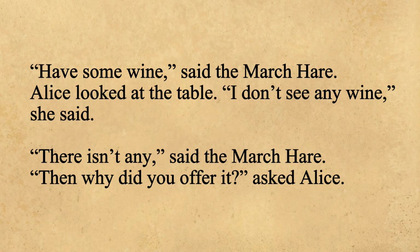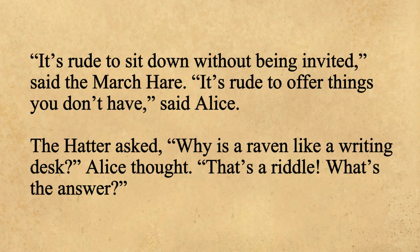"There isn't any," said the March Hare. "Then why did you offer it?" asked Alice. "It's rude to sit down without being invited," said the March Hare. "It's rude to offer things you don't have," said Alice.